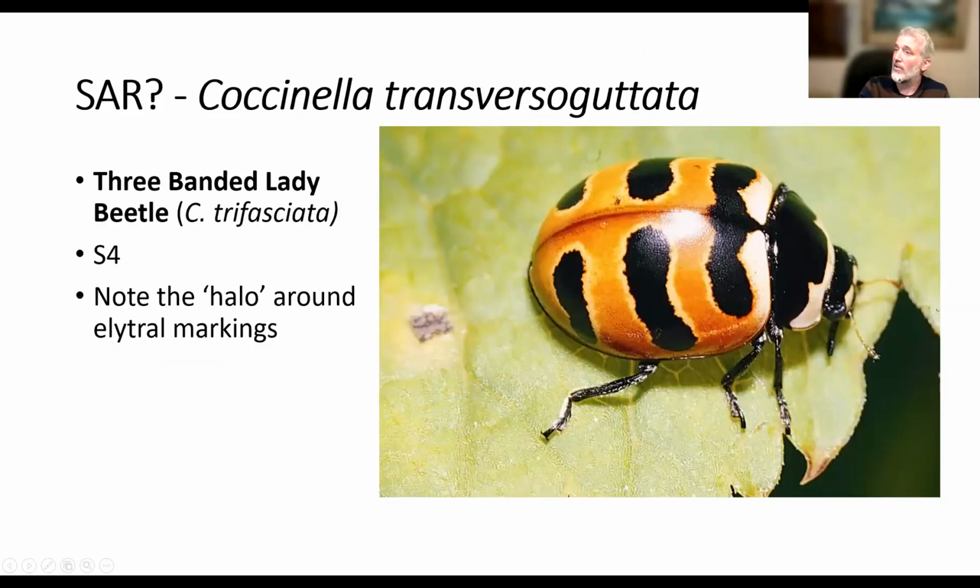And we saw this one earlier. This is a three-banded lady beetle. So Coccinella transversoguttata should be trifasciata. I've got the wrong name at the top there, but the right name on the left. This is S4. And again, note the halo around the elytral markings. So this is a species that's apparently thought to be in decline.